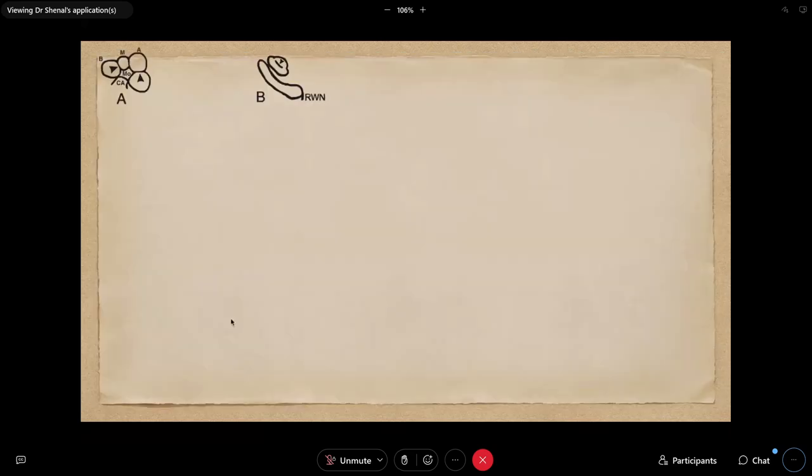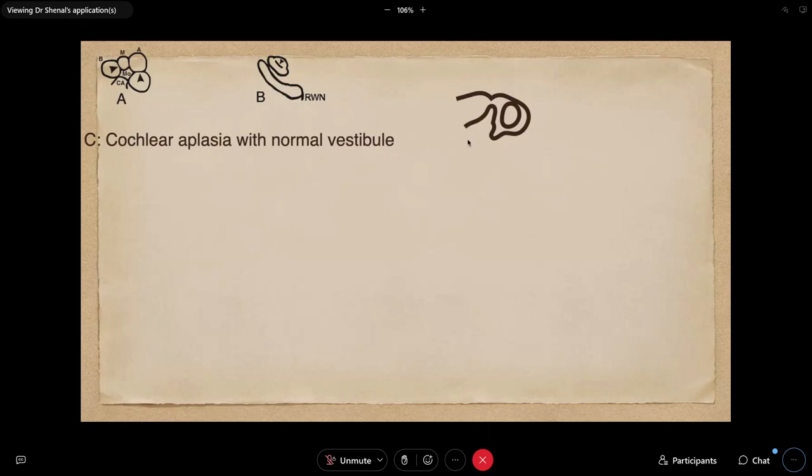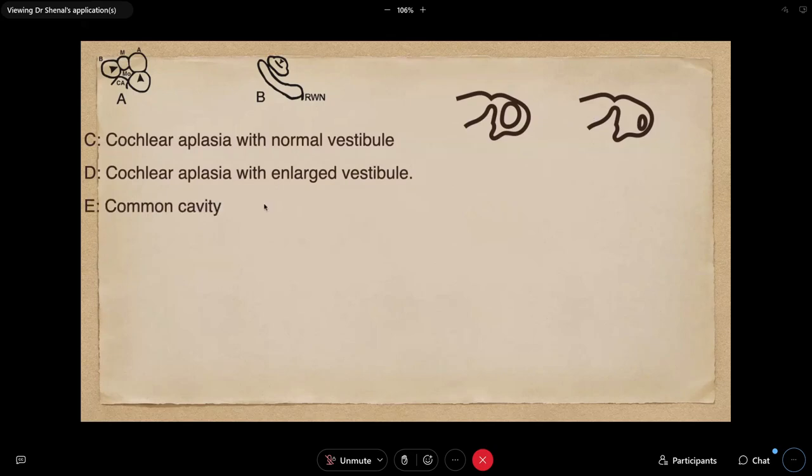So this is how a normal cochlea will look. Cochlear aplasia with a normal vestibule: there's no cochlea, but the vestibule is dilated. Then you have a common cavity, where you have some part of the cochleovestibular organ in front of the IAC. If the cochlea is absent, you will not have anything in front of the IAC.